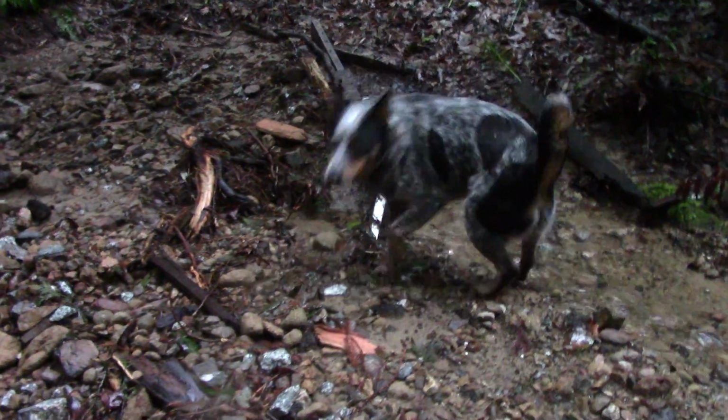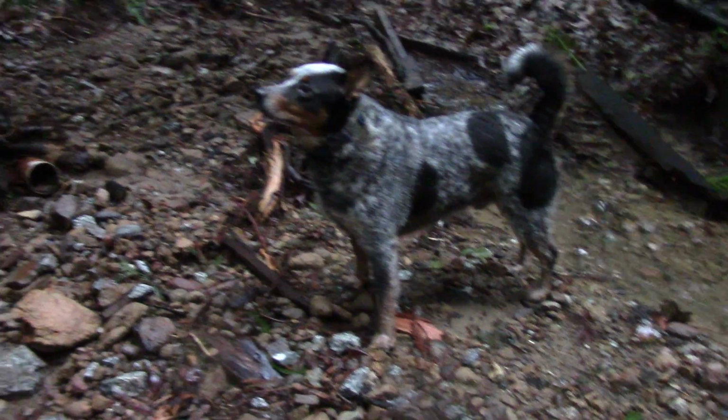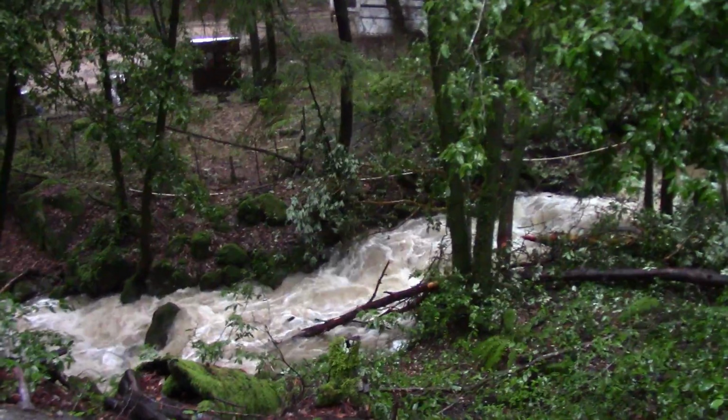This is looking up at where our well is. And you can see there's our well water, and our well pipe no longer in the well, which we'll need to redig.